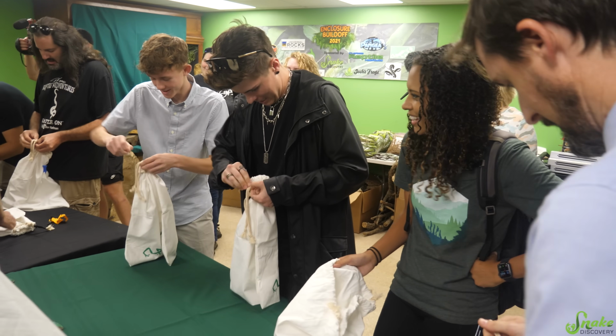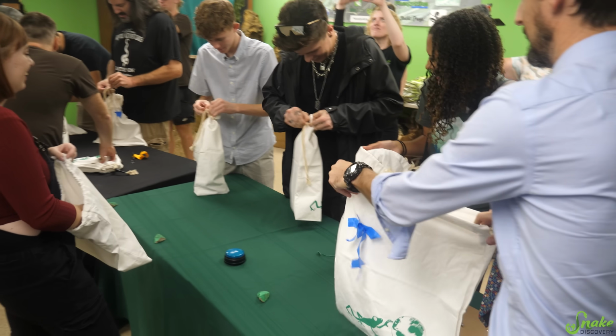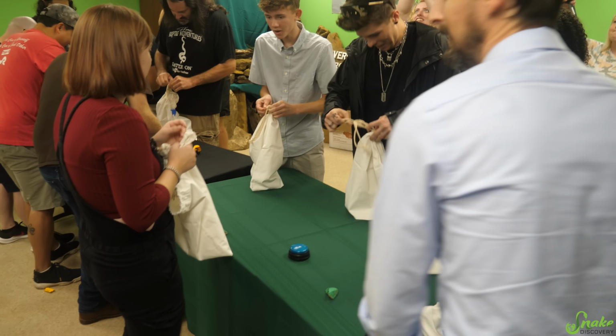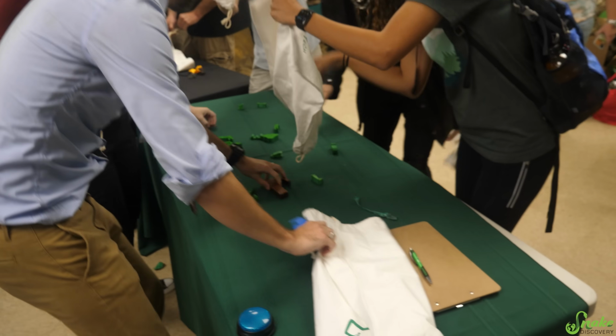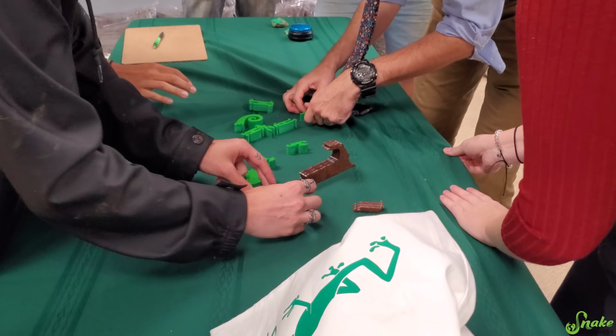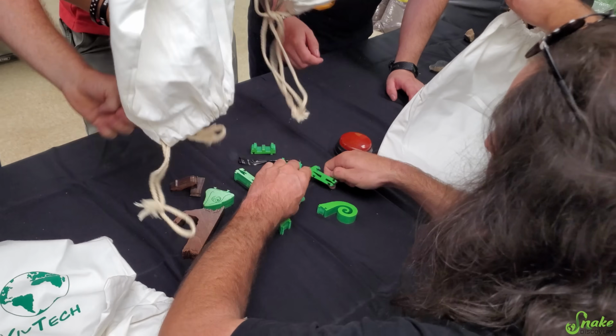Come on, come on! Don't you just hate it though when you have a snake that you can't untie the bag for? So close. Okay, dump them out. Okay, ready? Ooh, nice. Green team is onto their puzzle. They already have their puzzle pieces out. Oh, it's a chameleon. And black team is onto their puzzles.